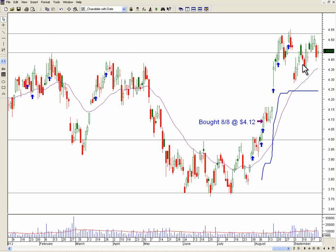So at the moment, I have no reason to exit because it's just filled its dividend gap and it's back up here at its high point. And my stop loss is currently sitting at this level here. Hopefully it will push through and move higher, and my stop loss will move higher accordingly. If it doesn't and it fails, then I won't have taken a loss on this trade. I will have taken a small profit and I will have received a dividend as part of that as well.